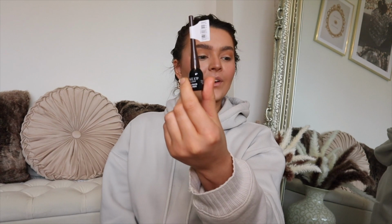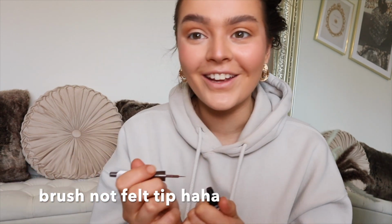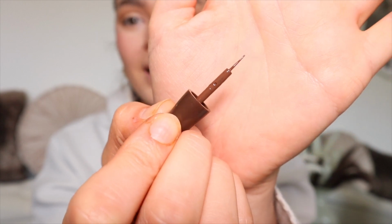And then I picked up a liquid brown eyeliner. I'm hoping that this isn't a brush. I'm hoping it's more like a felt tip nib, but for £1, can't be complaining, can we here, kids? Oh, it's a felt tip nib. These are so hard to use. Does anyone else think? Let me get really close to the mirror. That's the colour of it. It's quite pale brown. Let's see what this looks like then.